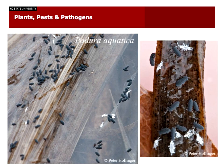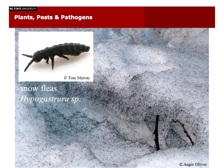Now, there is another group of springtails, the Hypogastruridae, that will also be found on bodies of water, but that group is also very familiar in that they can be called snow fleas. They are sometimes found covering snow fields in the winter, on top of the snow feeding on bacteria and other little microorganisms on the surface film. Now, on the snow, they look very obvious here.